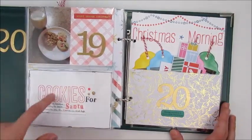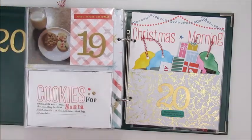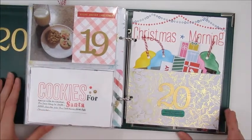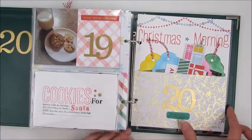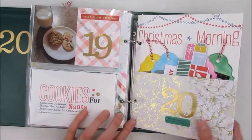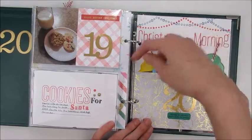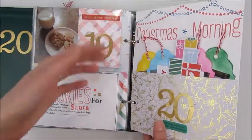Nineteen was about leaving out cookies for Santa, and the next morning he was so excited because we left some crumbs on the plate, and he said, "Look, Mommy, Santa left crumbs." It was cute, so he loved that. Then I have Christmas morning here just in a pocket and a bunch of photos. I'm not going to pull them all out because they get kind of stuck because there's photos on both sides.